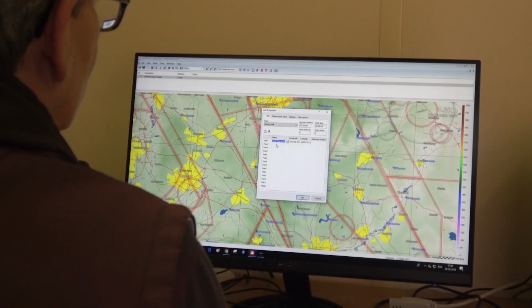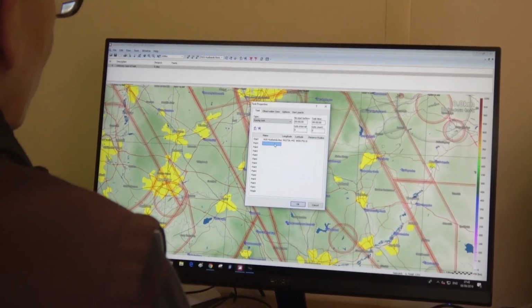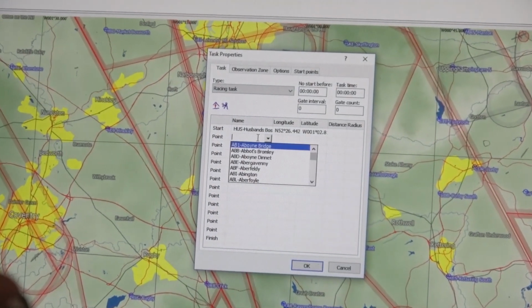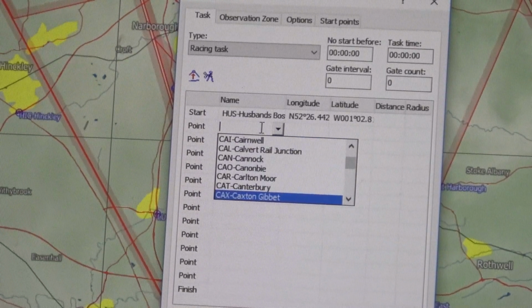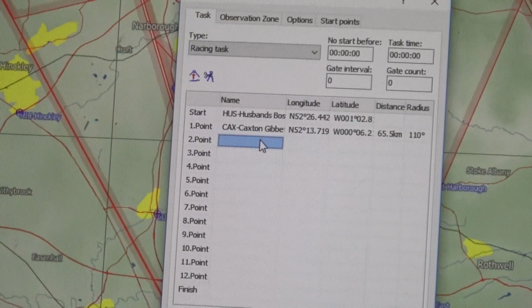Once the weather has been taken into account, the task setter can begin designing the day's 3 courses. So we put in the start point, which we'll put in as HusBos VIP, although we'll probably change it to one of our other start points in a minute. Then we know we're going to go out into East Anglia if we go anywhere today. So let's try Caxton Gibbet, probably a good turn point. And you can see it's loading up all the list of all the possible turn points. We've got a file with all the possible turn points we can use.